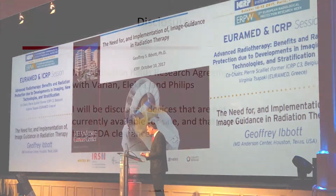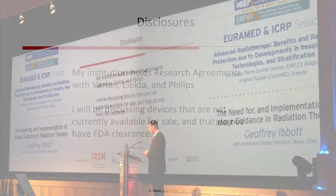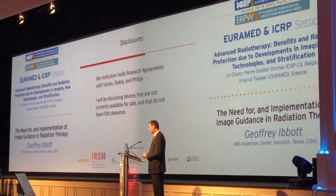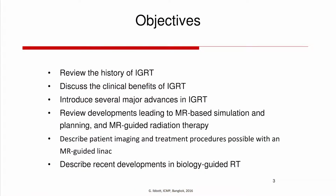Now, I first need to disclose to you that my institution has research agreements with manufacturers, some of whom equipment I will be talking about, and that some of this equipment is not cleared by either the FDA or the CE mark in Europe, and so are not for sale just yet. A lot of this is very new stuff.